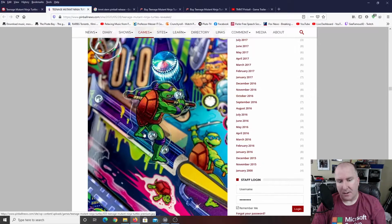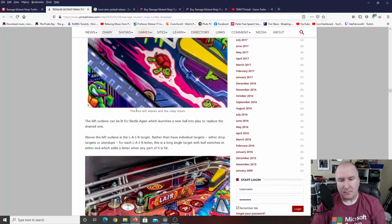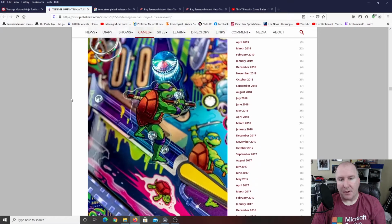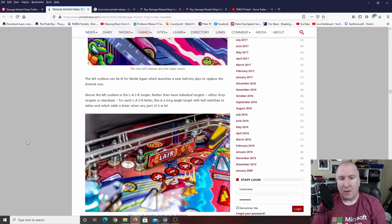Got Donatello right there, and got your baby turtles. 2 left in lanes and the ramp return. So yeah, these are left side right there, then when you screw up and your ball goes down. Left out lane can be lit for battle again. Above the left out lane is the layer target rather than individual targets. Either drop targets or stand-ups for each layer letter.